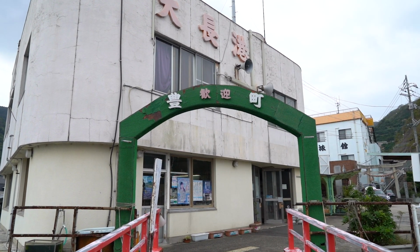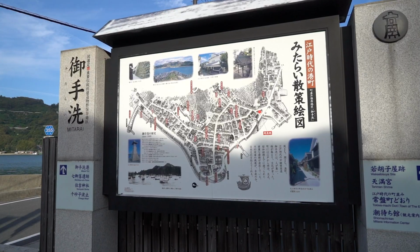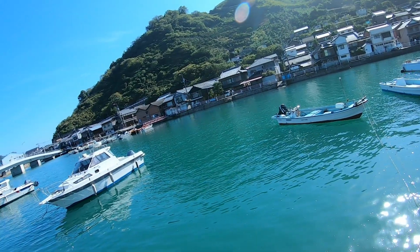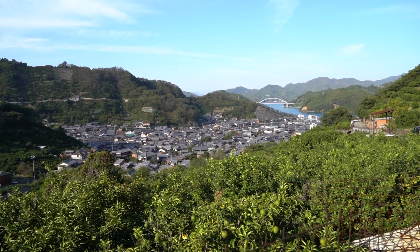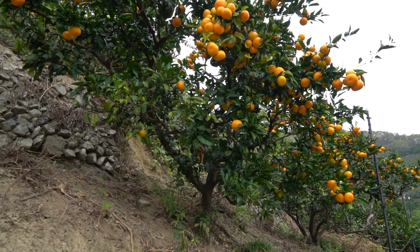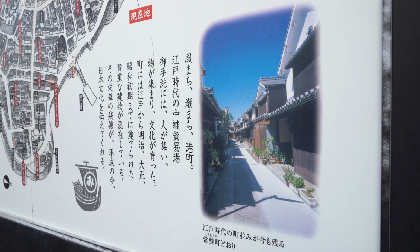This is called Yutaka City and we're in an area called Mitarai. There's a little port right here. You can see a beautiful port. Everything here is encapsulated with these mountains all around, lemon fields, orange fields. There's all kinds of stuff being grown here. There's also a lot of history right here too.